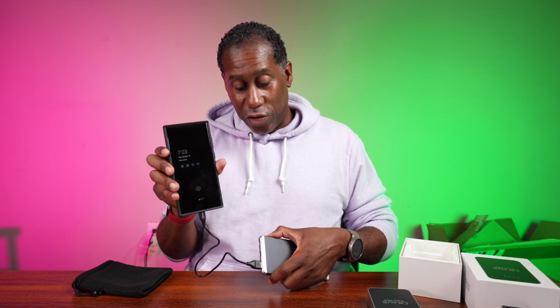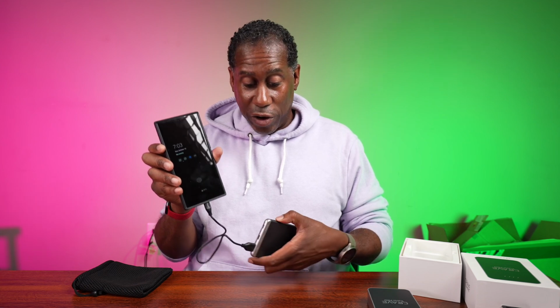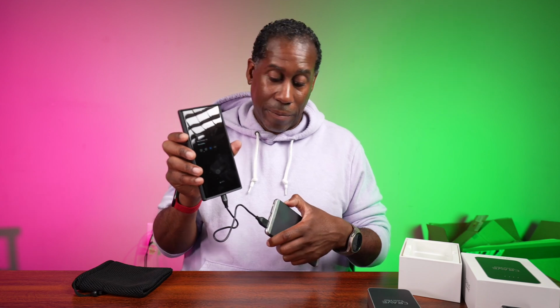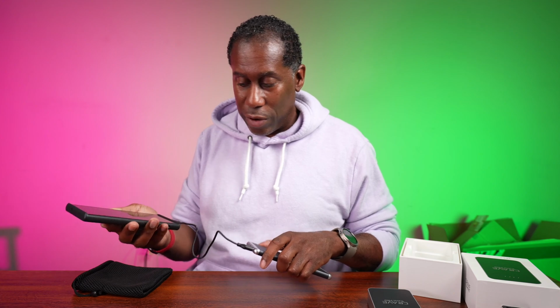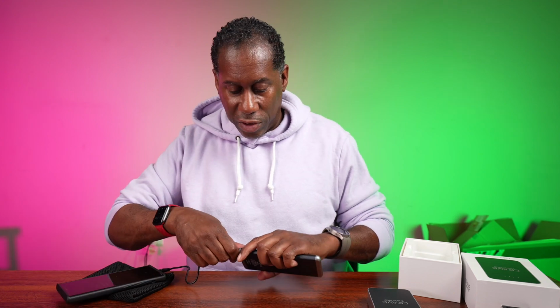I mean, it is still charging up. I think I had it on there for a few minutes. There should have been a little bit of juice in there, but maybe not, because it did say it was going to take like 6 or 7 hours to charge this one up. So, let me see. Let me do this again.